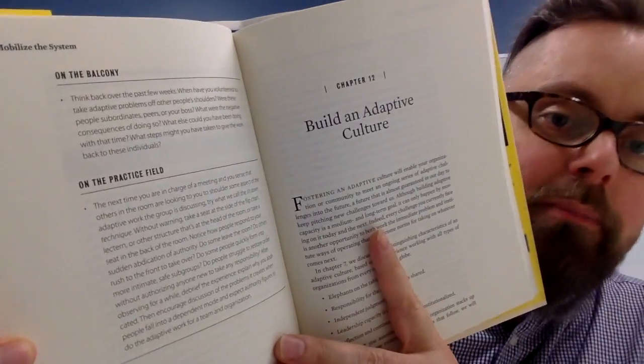However, you may find this book really useful for just flicking through. Have a look through the contents page, see if there's any ideas in there, any sections you want to read further. In particular, there's a really useful way that this book structures things where it'll say, for example, on the balcony there, so it'll talk about some ideas and then it'll say, have a bit of a reflection about your own workplace or your own experience. Have a bit of a think about how this applies to you.